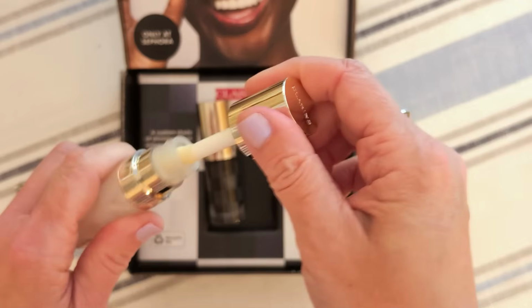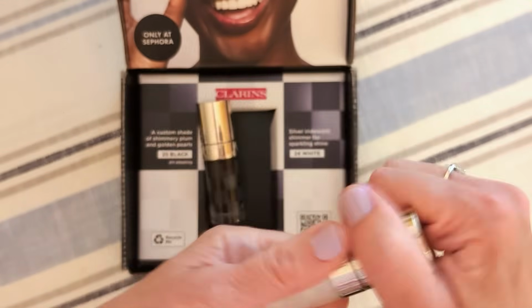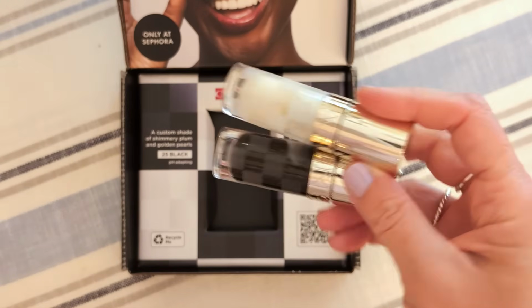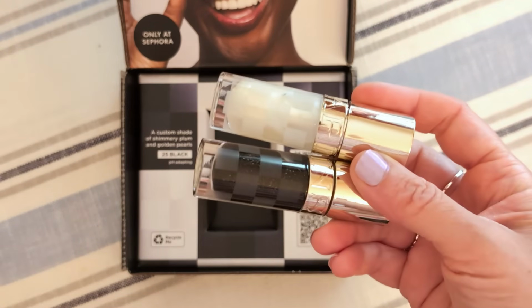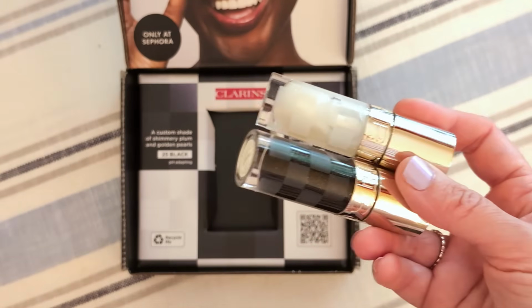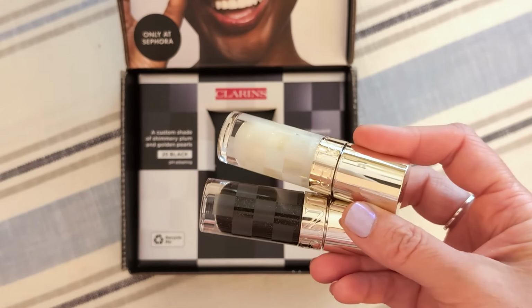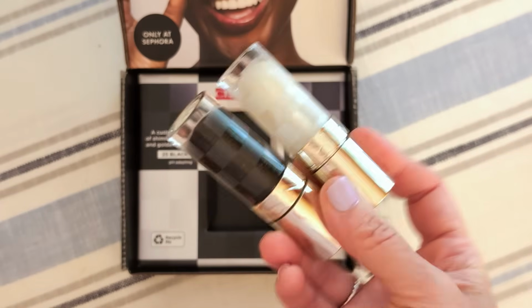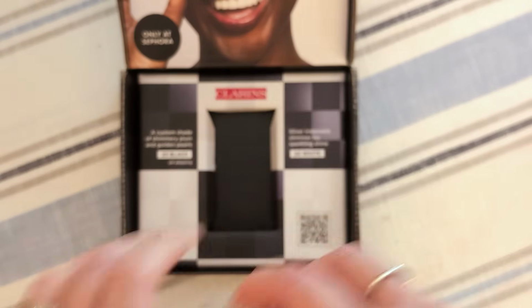And if you haven't tried these lip oils, they're amazing. They have such a nice, thick, cushiony feel. They're not one of those thin lip oils that just kind of sinks into your lips and disappears after a few minutes. They stay put, and they really make your lips feel so hydrated even for a while after they wear off. So I absolutely love these, and I just wanted to share that these are at Sephora now.